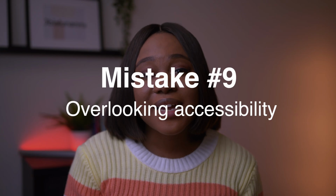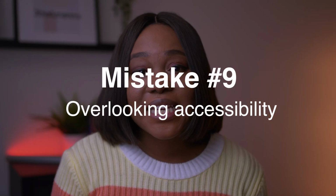Additionally, consider offering an easily downloadable one-page resume. This simplifies the process for interested parties to remember you and facilitates follow-up easily if they were considering you for the particular role. Mistake number 9, overlooking accessibility. A common mistake I see in a lot of UX portfolios is prioritizing aesthetics over accessibility. To address this, ensure your portfolio is accessible to maximize usability for everyone, regardless of ability, context, or situation.